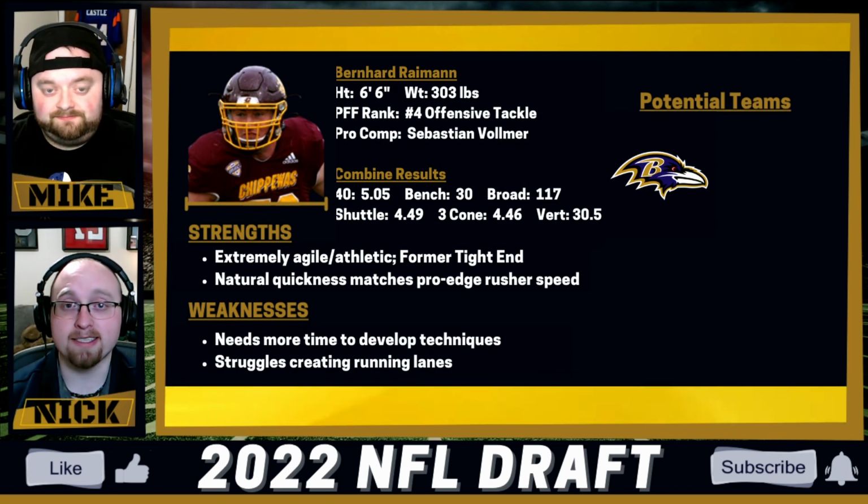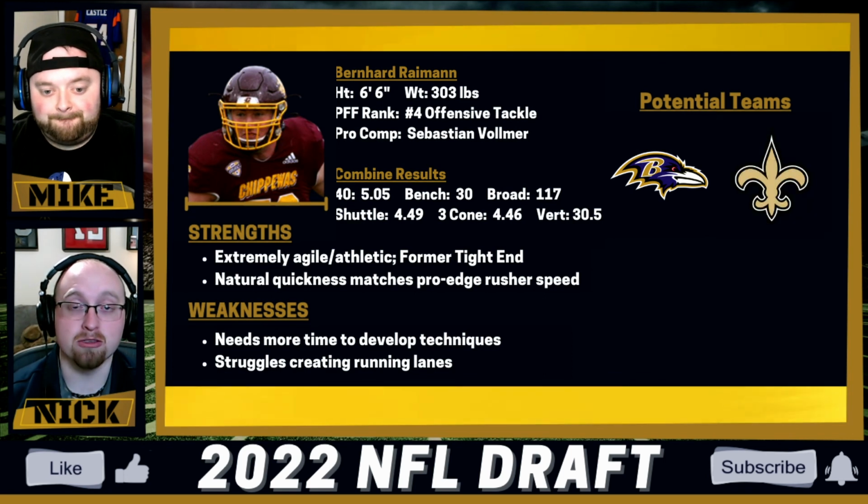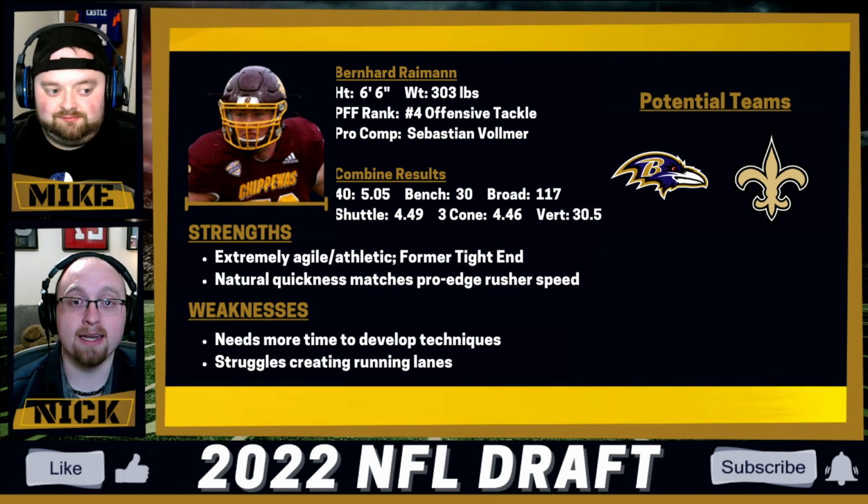Another team that we need to take a look at would be the New Orleans Saints. Losing Terron Armstead was a massive loss for this offensive line, and if Jameis Winston's really going to succeed in his second stint as the quarterback for the Saints, they need to make sure that blind side is protected. With his ability to pass protect against strong edge rushers, this is perfect for a blindside blocker.